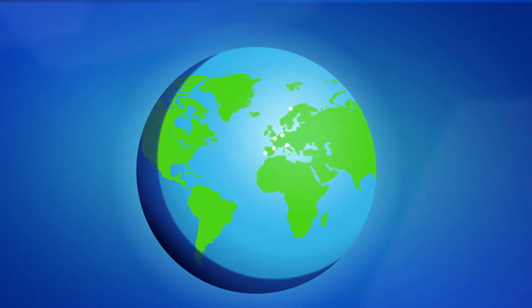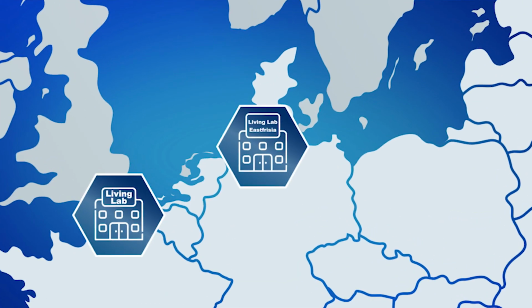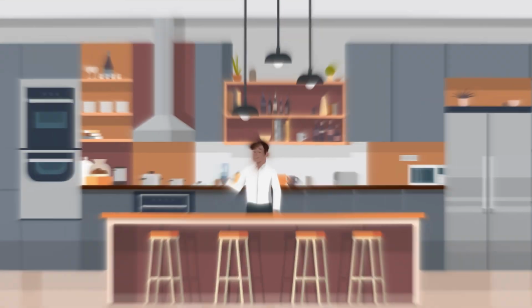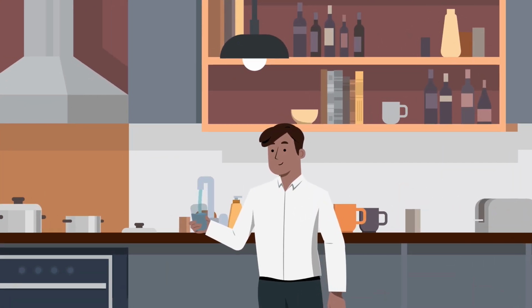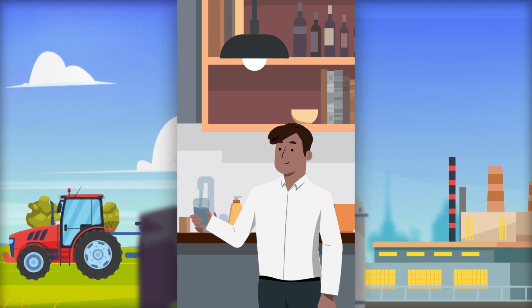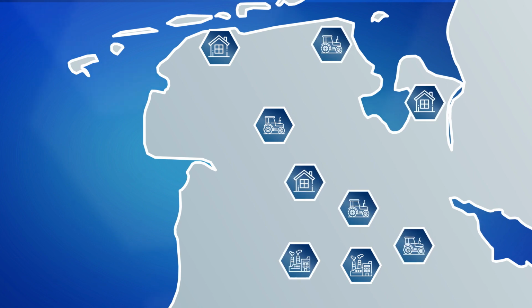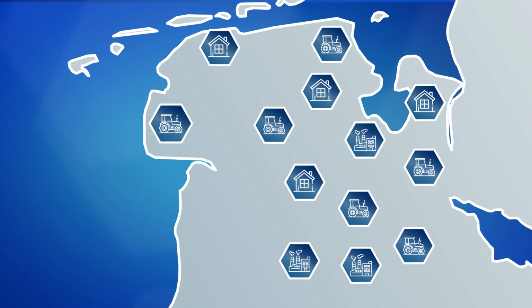B-WaterSmart is a European research project that aims to reduce the use of water resources, improve the reuse, and increase water use efficiency. In our living lab in East Frisia in Germany, we face increasing water demand of private households, industrial customers, and the agricultural sector. Due to climate change, this growth trend will continue, leading to increasing pressure on our groundwater resources. Therefore, we need to develop water smart solutions for a more sustainable distribution.